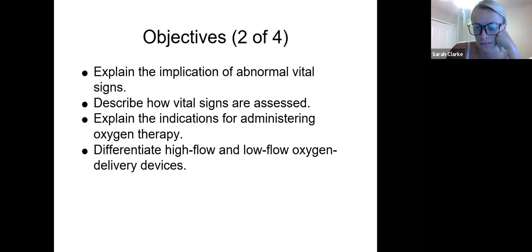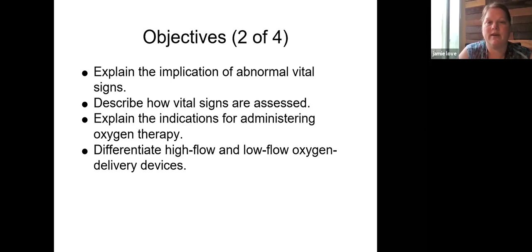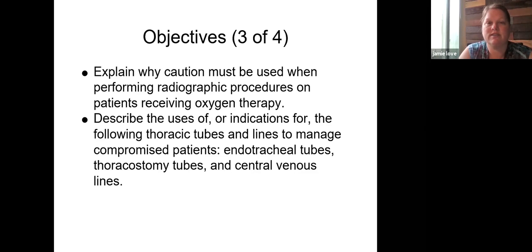And then the next section is oxygen therapy. We have different methods for delivering oxygen, high and low flow devices. We don't deliver it, but we are going to be taking x-rays of people on oxygen, either a tank or hooked to the wall or something like that. What cautions should we be aware of?